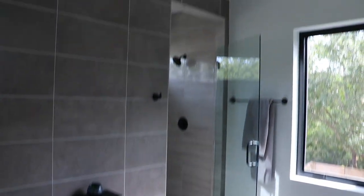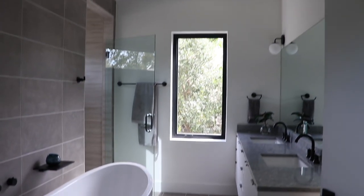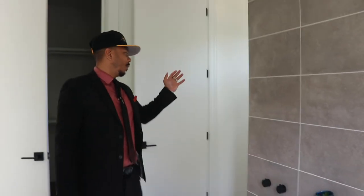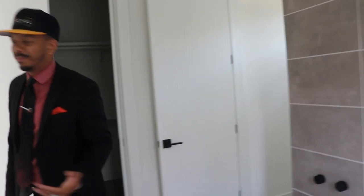You want nice granite countertops, his and hers, and a huge walk-in shower. You could have a party if you want to. Super, super massive, and a nice soaking tub as well for yourself. And of course, the bathroom is also nested away by itself with privacy.